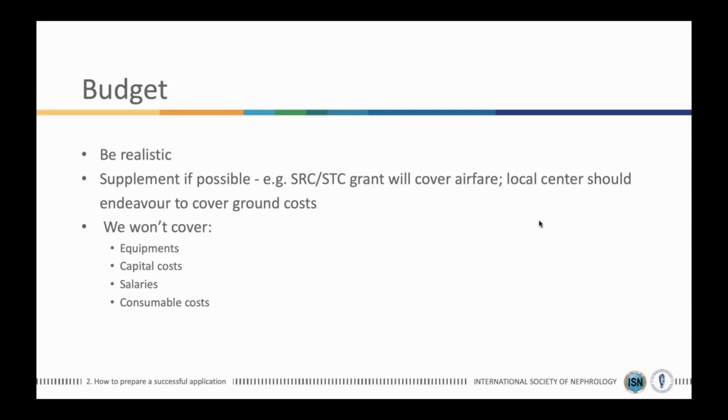Again, supplementing the monies with local support is obviously important, and even in terms of visits, we like to think that whilst the sister program will cover, for instance, airfares, the local ground costs, such as hotel and meals, are covered by local sources. That's to try and make our money stretch further. And I just remind people again that we're not going to cover equipment, capital costs, salaries, and consumable costs. It's not in scope, unfortunately. We just don't have enough money to extend to that.